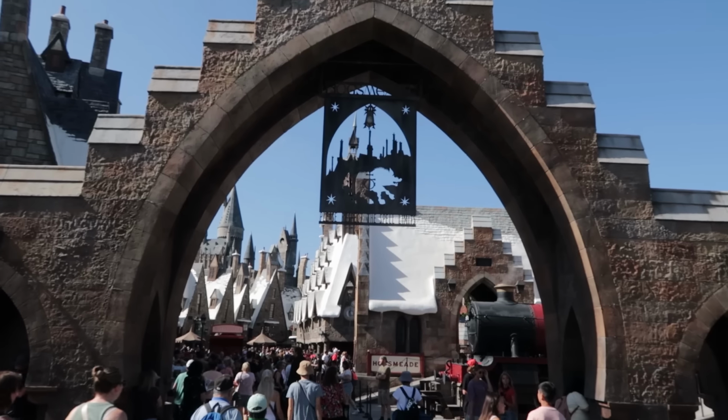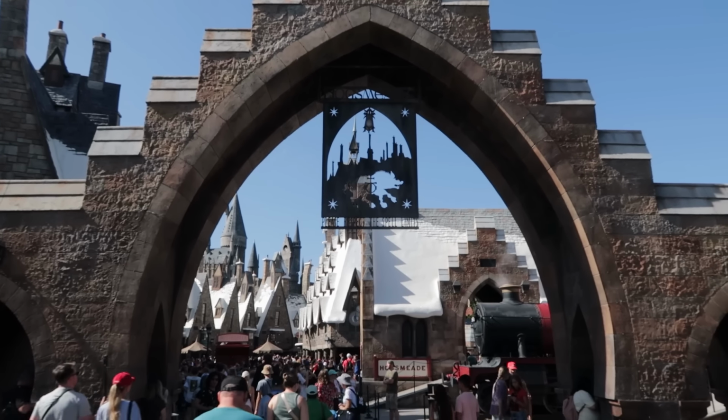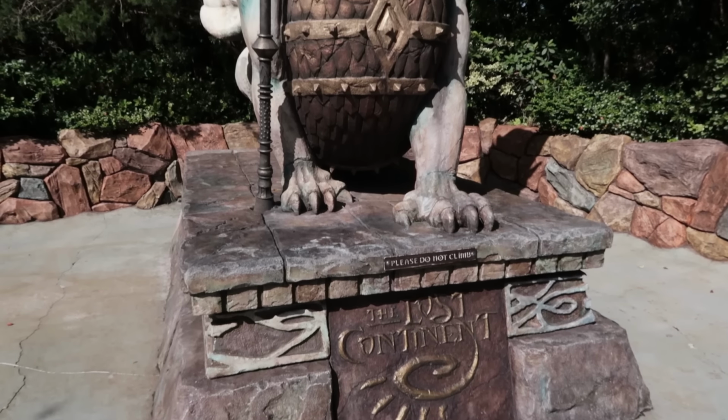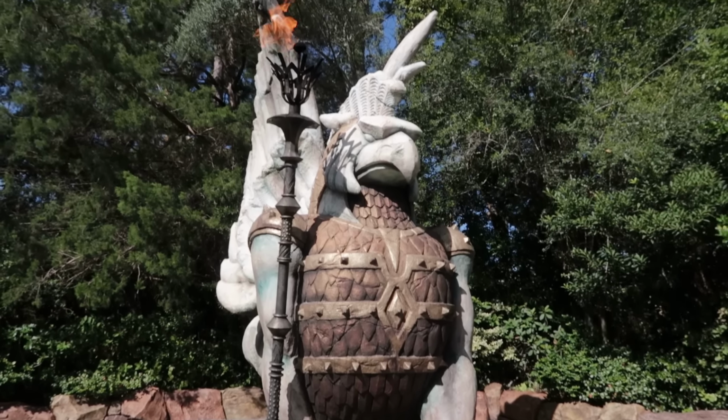95-minute wait. By the way, I saw no evidence of Christmas decorations in Hogsmeade yet, nor was there any evidence of the holidays inside of the Lost Continent.